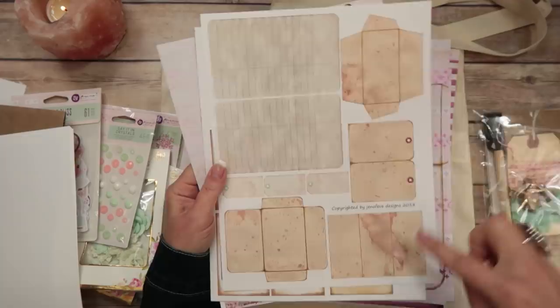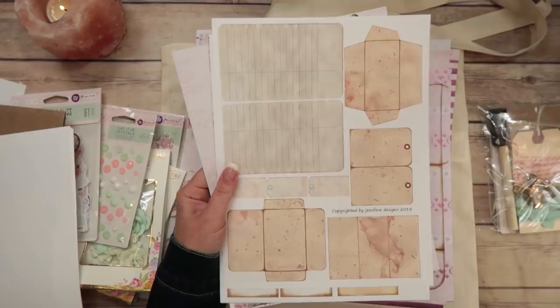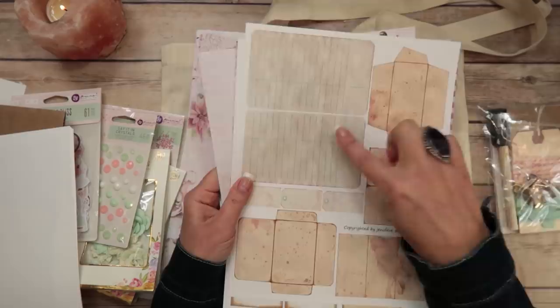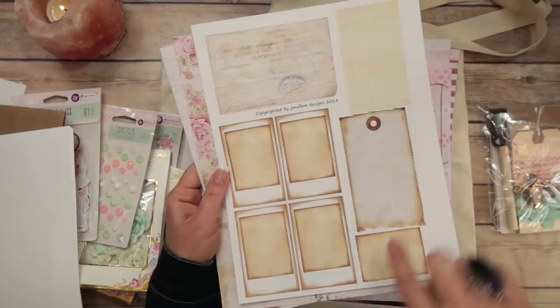I'll try to link everything below if you're interested in checking these things out, but I made these special sheets just for the Made a Conscious albums. These are actually from the mini envelopes and tags, and this is from the Wanderlust template. And then here's another sheet of ephemera. These three are from my Build Embellishments, and these are from the Wanderlust.